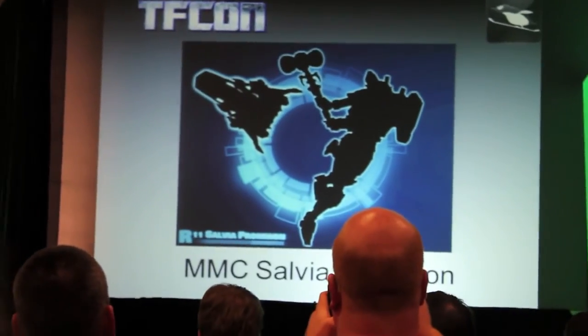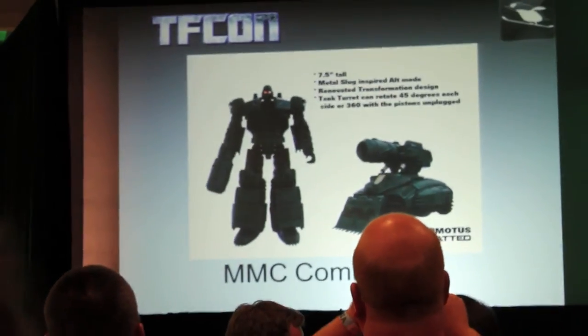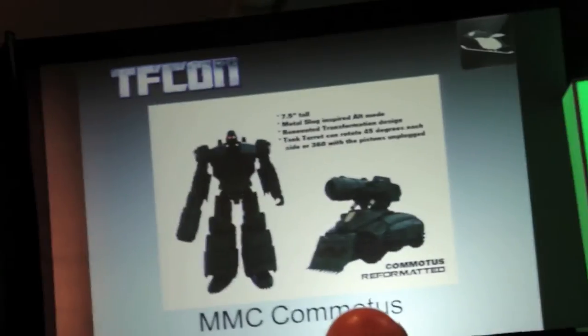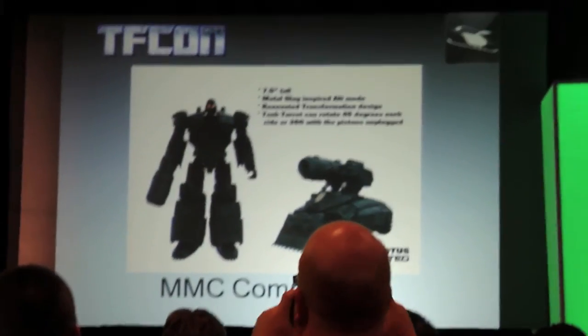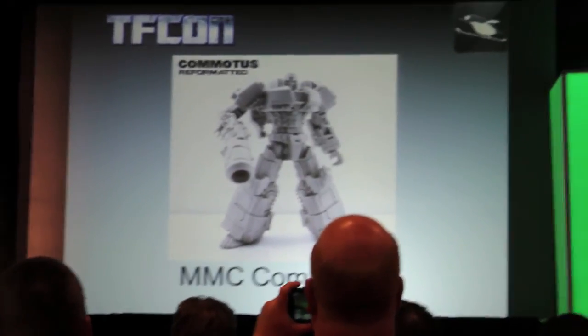So Solus Prime, one of the original 13. Oh wow, I didn't know we were revealing this today. Yes, we are. So, who likes Metal Slug? And who likes Decepticon Justice Demon? Wow, I didn't even know these had a name. I'm learning something here today.